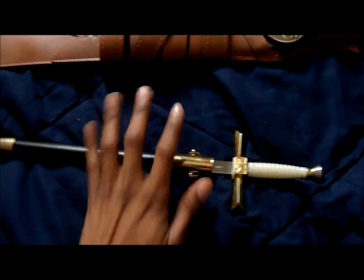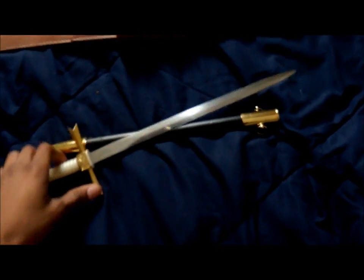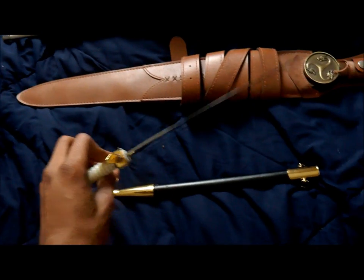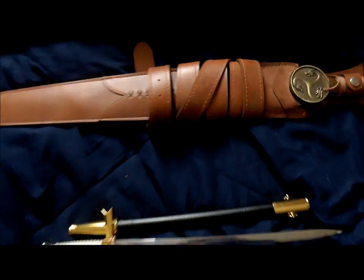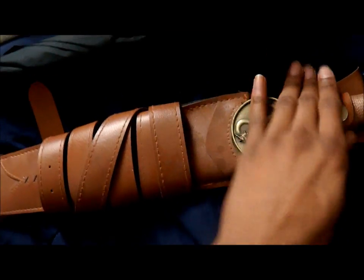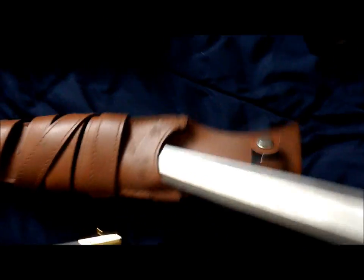Alright, so let's start off with this. This is like a nice little dagger-like thing. Comes with the holder. And just nice and small, for good cutting, slitting of the throat. This is from the movie Prince of Persia. Yeah, I think that's what it's from.